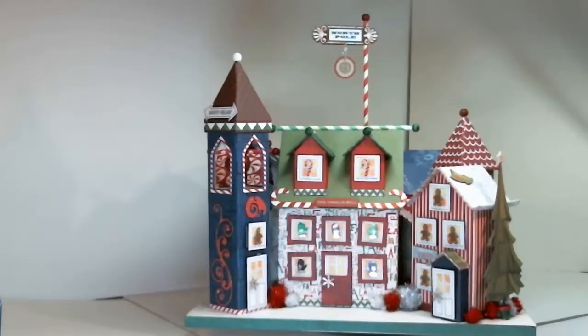I made this as a gift for my niece Sarah so that she could count down to Christmas and enjoy a treat every day. It is the North Pole. It has a lot of different buildings. It grew to be pretty big. It's about 16 inches square on the bottom, and I haven't stopped to count up how many buildings there are, so you can keep track if you want to as we go around and take a look.